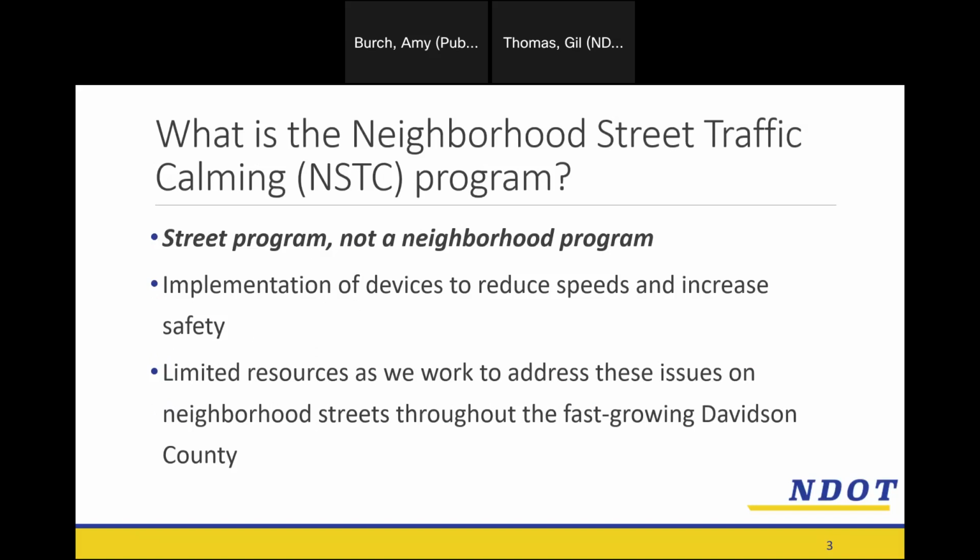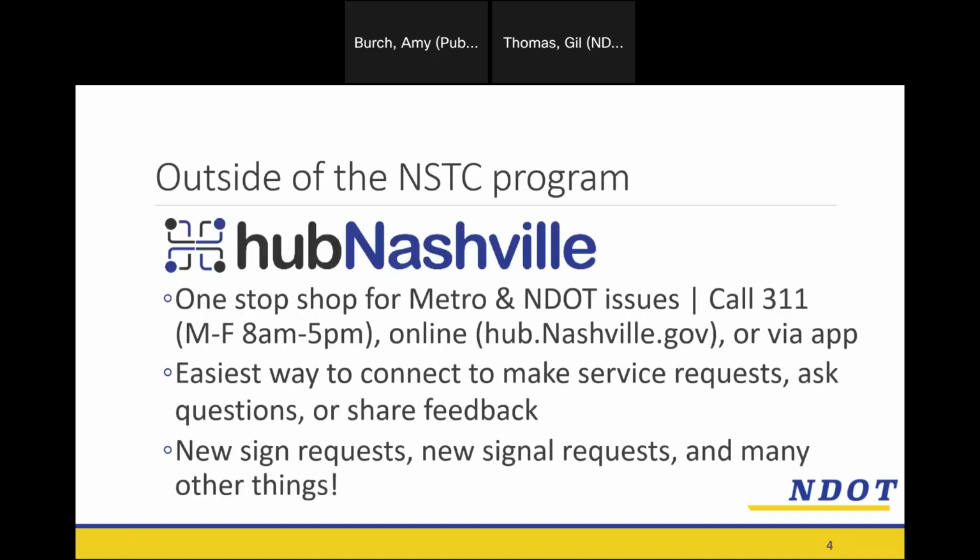Chickasaw Avenue was selected specifically because of its rank in our prioritization system. So we're not looking at a full neighborhood look, because that gets a little bit more in depth, and we really want to focus our funding and efforts towards streets that have demonstrated a need for traffic calming. But there are other avenues to reach all the departments of Metro Nashville through the hub. That's where you can put in service requests for maintenance issues, and also request studies of intersections and things like that. So that's an excellent tool. You can call 311 or go to the hub or use the app on your phone.